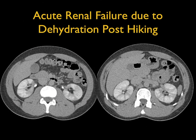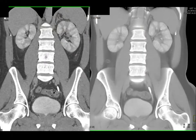Or in this case, this is an interesting one. This patient was found down. The patient had been lost. The patient walked about 12 miles. Someone finally found him. So that's very unusual in Maryland. But the question is, this was a CT scan. The kidneys look kind of funny. Well, what happened was the patient was now in renal failure, probably from dehydration. And this is a good example of the kidneys kind of shutting down due to dehydration. And this patient had been hiking. Very nice trident nephrograms. So again, something indeed very important.